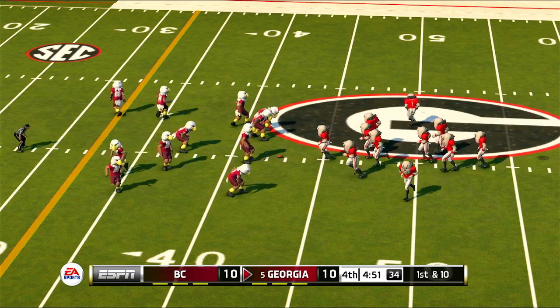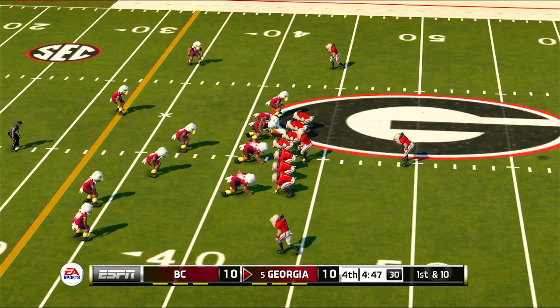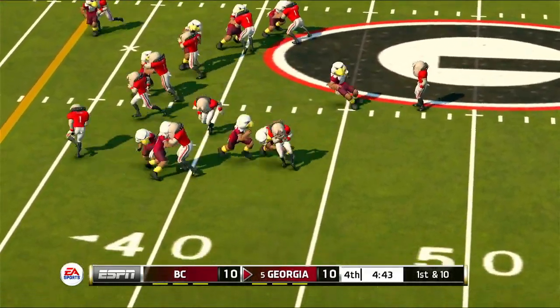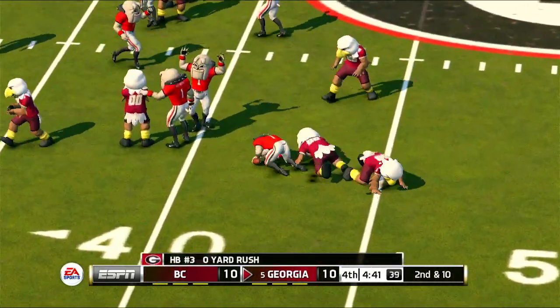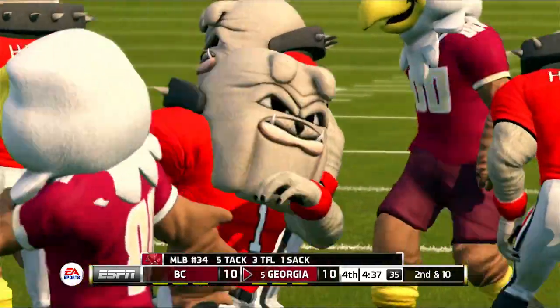From the 43-yard line, first down. Give to the running back, and he's going to lose yardage. No gain on the play. That makes it second and ten.